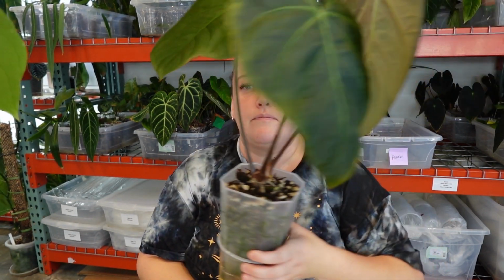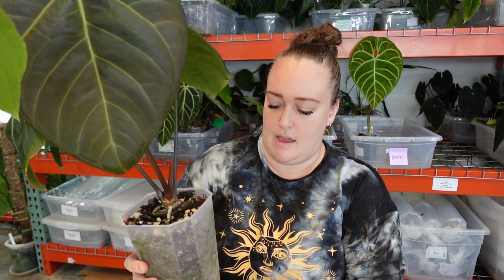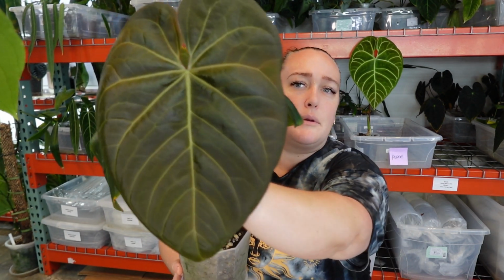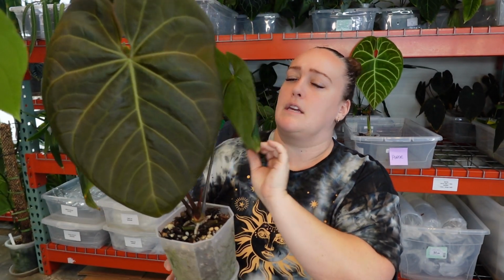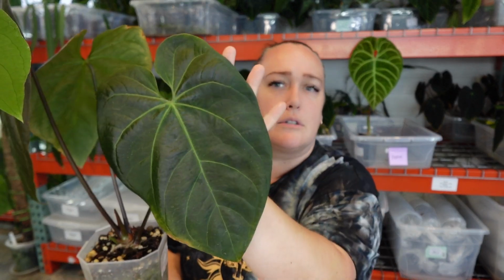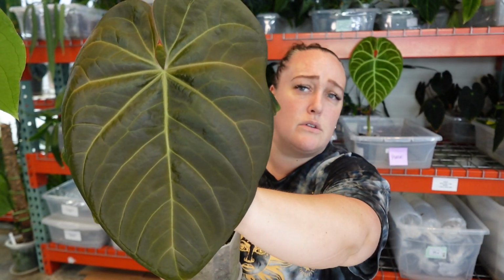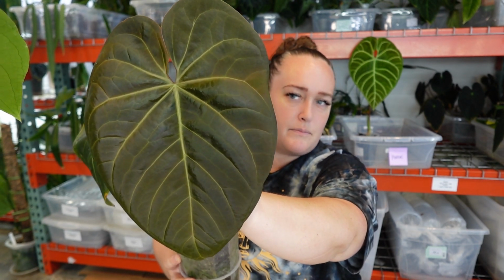Let me show you. Look at this guy. How beautiful is it? I have it in a pot here so the water doesn't go everywhere, but look at how beautiful this leaf is. This is an emergent leaf, so it hasn't hardened off fully yet. These are the older leaves on the plant. But look at that emergent. It's so coppery and beautiful. Anybody have any guesses what this might be?